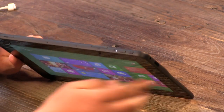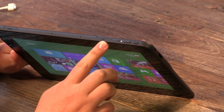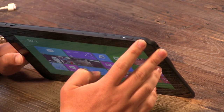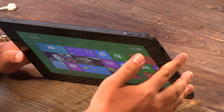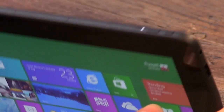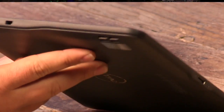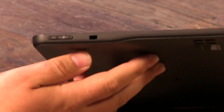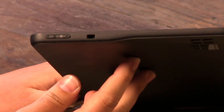So I'll show you some of the ports here. The Essentials still has the SD slot. You have a power button, and you have a screen rotate lock. I prefer to use a screen rotate lock because I keep finding that with tablets, you go to show somebody something and it rotates. You've also got some volume controls and a Kensington lock port, which you can use to tie it down to a kiosk or something like that.